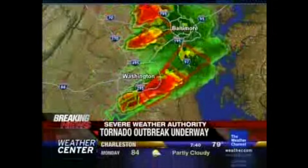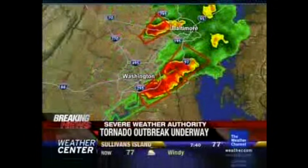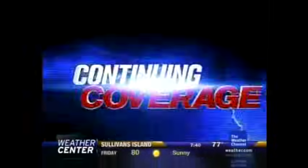A funnel cloud was reported with this storm near Cockeysville a little bit earlier. So again, we could have a tornado develop at any time in this area. D.C. and the Baltimore area are both under tornado warnings. Extremely violent night of weather. Dr. Greg Forbes issuing a 10 as far as the TORCON goes, first time in history. So let's head back out to Dr. Greg Forbes and Carl Parker with the very latest.